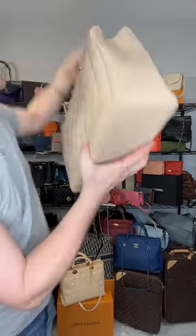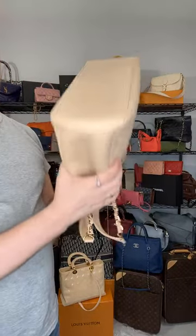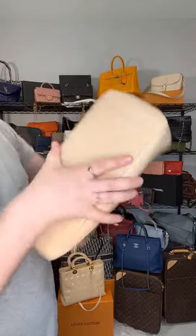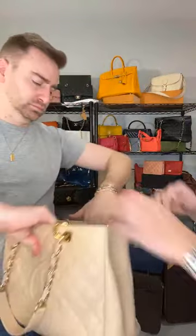$26.50 is our final price for this one. $26.50 is our final price for the Chanel GST. So if you want this SSS 791, it's a beautiful piece. It's gorgeous, and this is in excellent condition. And it's Claire Beige. It's extremely hard to find something like this in Claire Beige.